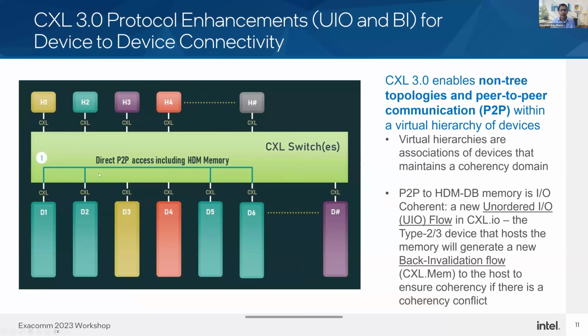So things like direct peer-to-peer access, for example. Even if it is coherent memory, not everything needs to go through the CPU, through the host processor. We introduce things like back invalidate, all of those things, right? We introduce things like unordered I/O. So these are simple constructs, but they fundamentally change the way load store I/O is going to evolve going forward, not just for CXL, but also for PCI Express. And make them to be much more readily fabric ready. Right. So that's the third one.